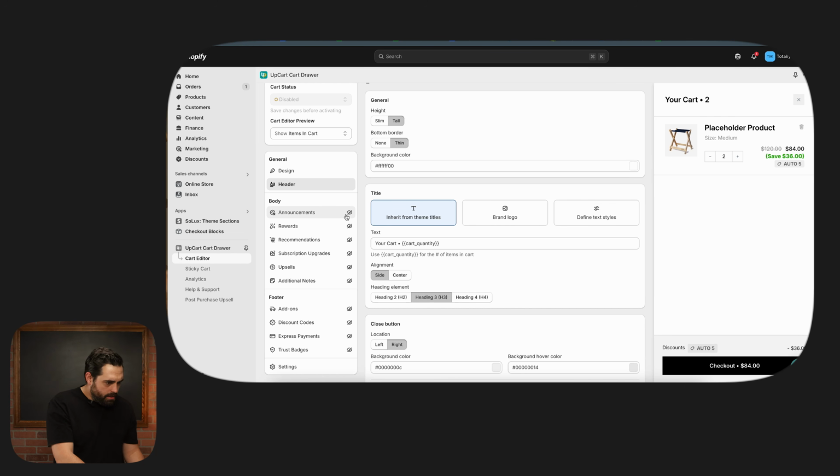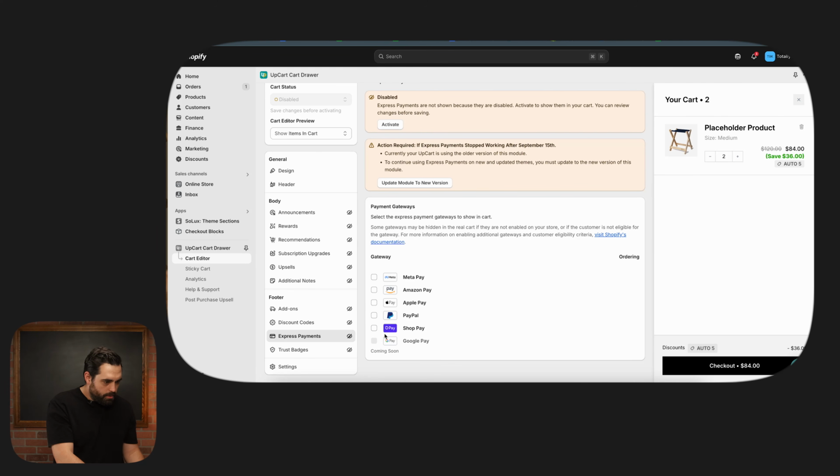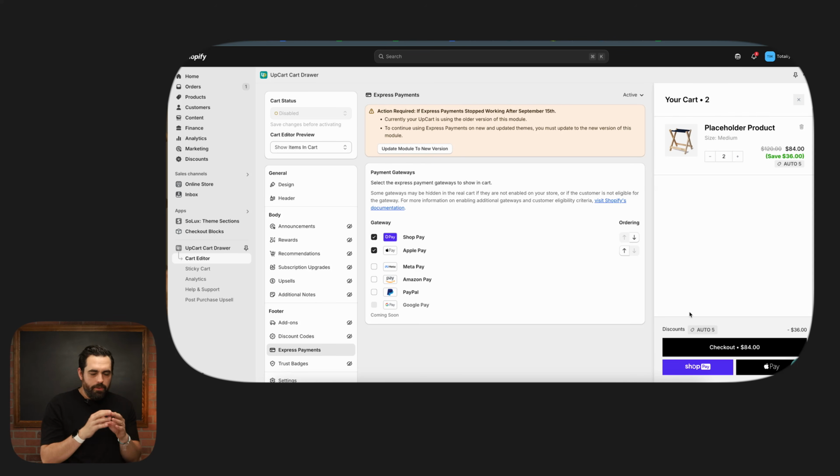So a couple of things. For example, express payments. If we do PayPal, let's say Apple Pay, there we go. So again, a very clean version of it: you have the checkout and then you're giving them a couple options. I wouldn't do more than 2 options. So I would try to choose maybe some of your most popular options here. I would think Shop Pay would probably be one of the most popular ones out there, so I would highly recommend doing something like that.